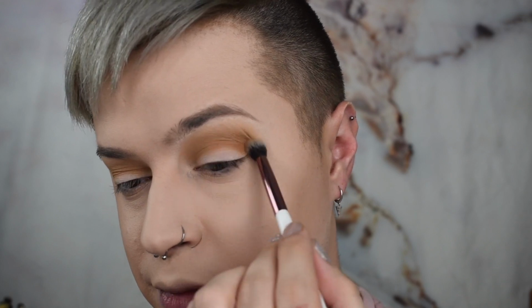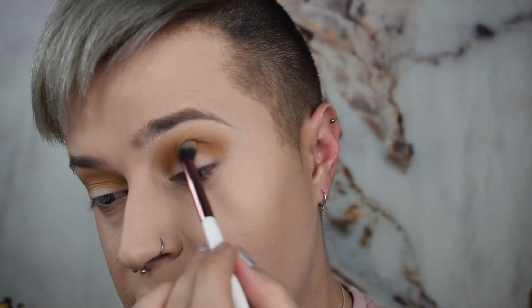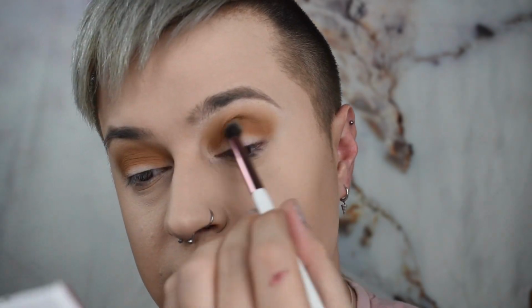So I'm going to go in with the shade Zaya, which of course is the name of his doggy. I'm going to take it on a BH number 7 like rose quartz kind of brush, like a blending crease brush, and I'm just going to pack this into the crease and just kind of get a little more tone and dimension.